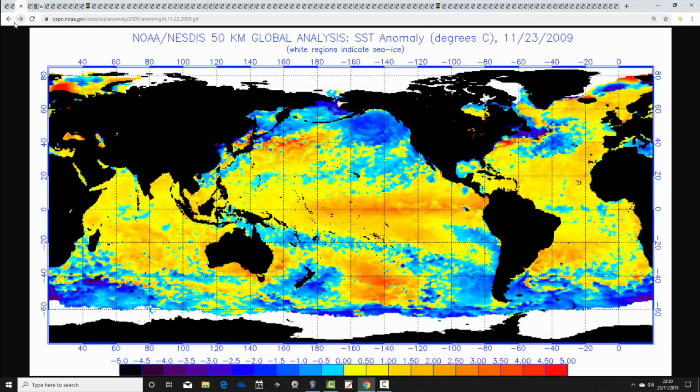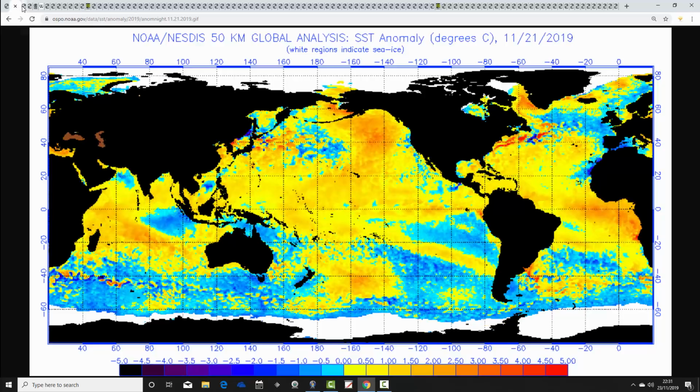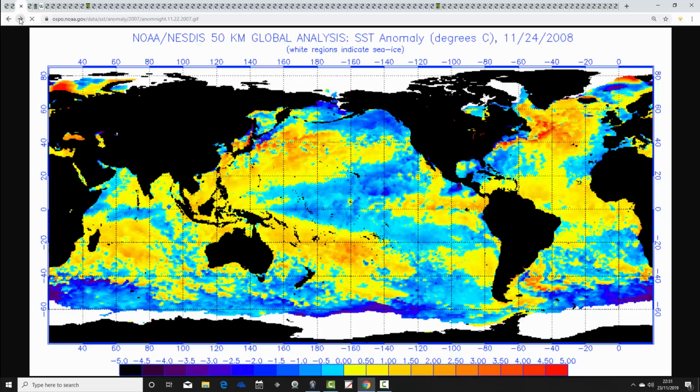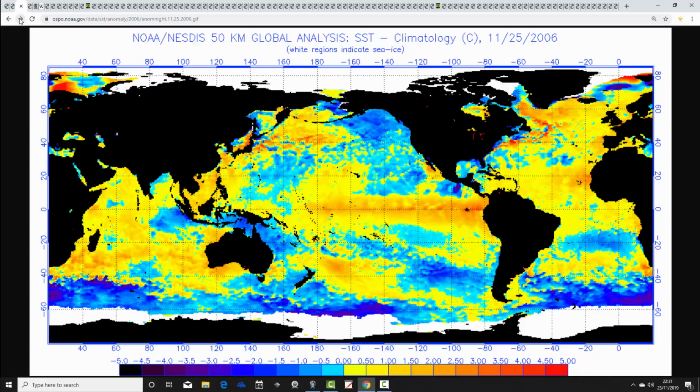That's 2009, beginning to see things getting cold around Newfoundland. It's warmer just here, and it's relatively warm through the tropical Atlantic as well. That's 2008, very warm Atlantic to south of Greenland at this point in 2008. That's 2007. So very warm again to south of Greenland in 2007, but the tropical Atlantic was actually a little bit cooler than it is this year, 2007.